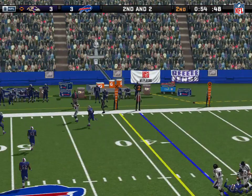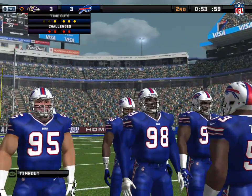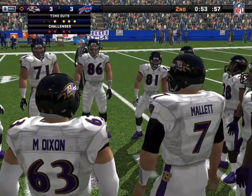Gets the pass off. And he's ripped out at the 47. The Titans call a timeout. They have one timeout left.